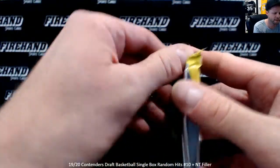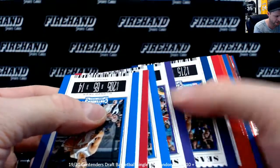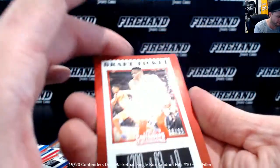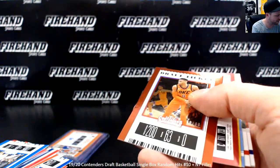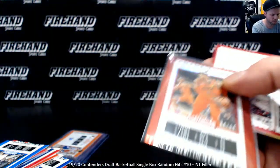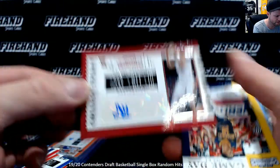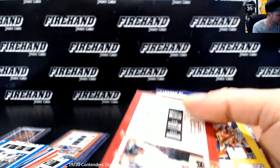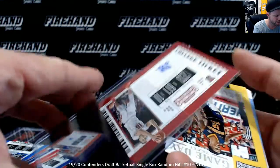And last pack. Come on. Zion or Ja for somebody right here. Nope. We've got a Russell Westbrook, numbered to 99, draft ticket. That'll go on the randomizer. And a guy who plays for the Bulls, Daniel Gafford. Gafford, a Razorback. Okay, Gafford auto and a Westbrook to 99. Close out the box.